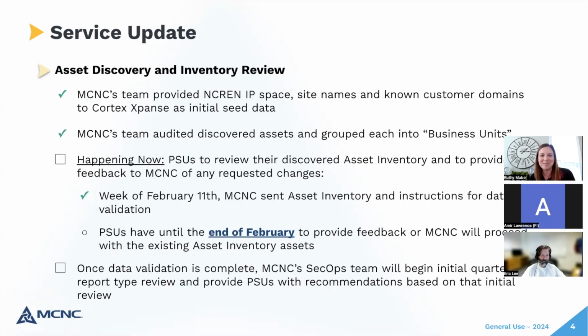So service update. Where we are today. Obviously, we've gone through this development activity. We've set up the business units in the Cortex Expanse platform. We've worked with Expanse based on the seed data that we've provided, and we have audited all of the discovered assets and grouped them as appropriate. So what's happening now is everyone should have received, if you are connected to MCNC to NCREN as an internet customer of ours through DPI, you should have received a list of your discovered assets.